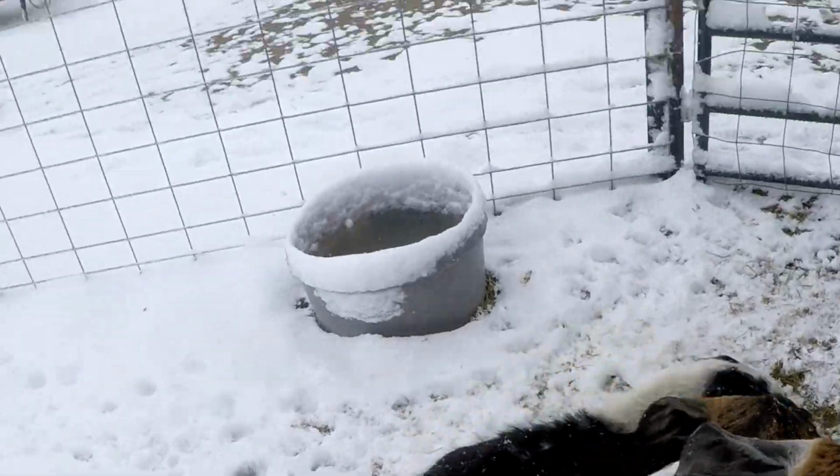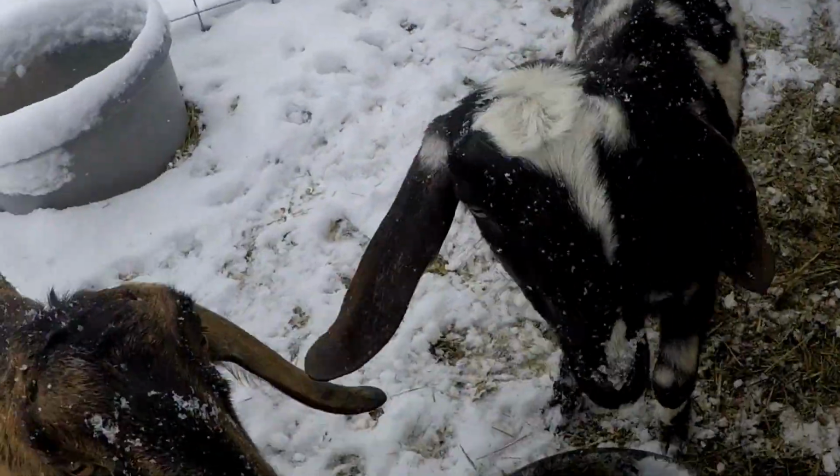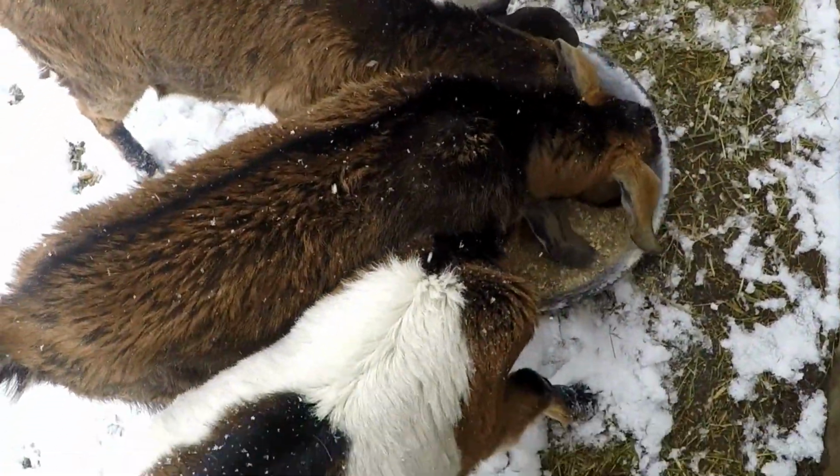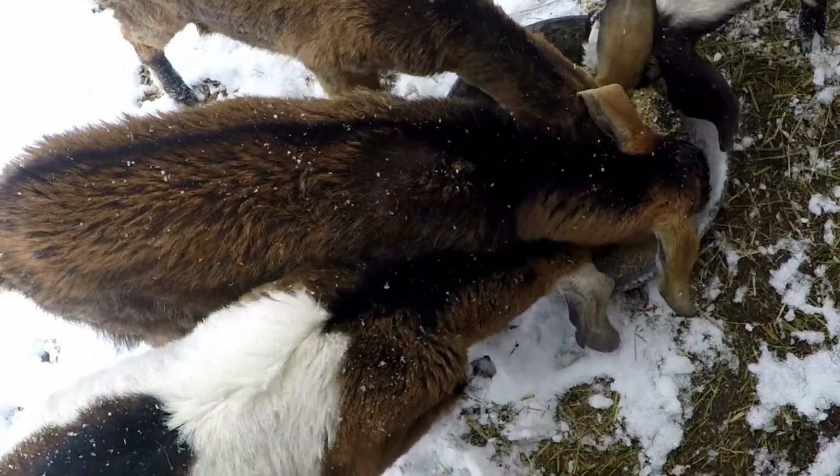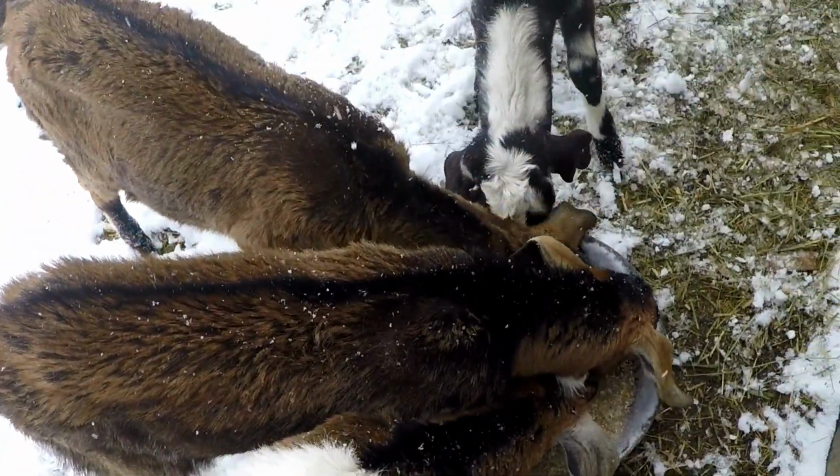Clean out their bucket. Here, let's put it over here, out of the wind. That guy's going to be out of the wind better. They're all friends and they get along so well. Don't fight with each other at all.